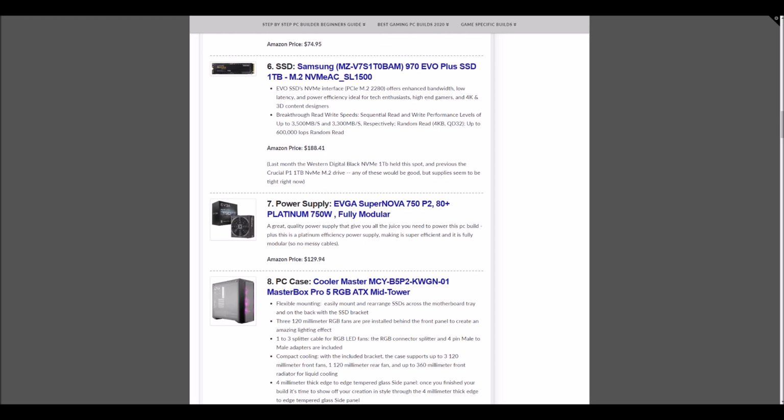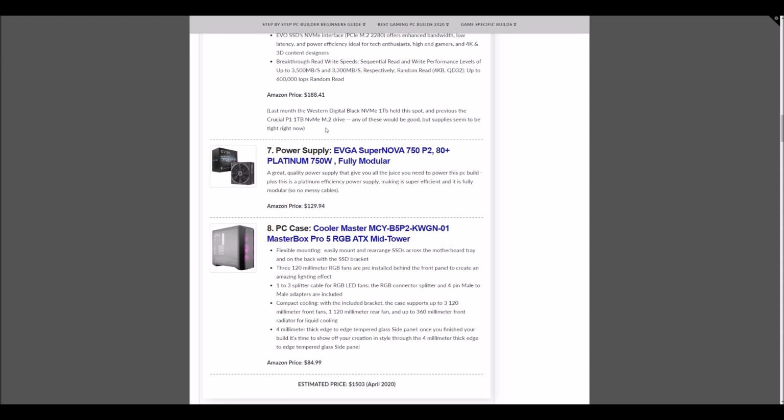The storage we have is the Samsung 970 Evo Plus. This is an M.2 NVMe drive, so super fast SSD, $188.41. You might notice in drives in particular this month, some are out of stock, depending on the ones. Like, for example, the one that we had last month was the Western Digital Black. They're all out of stock right now, or you can go with a Crucial P1 as another example, also out of stock. This is a good storage device, but a little more expensive than you might need to spend, so do keep a lookout for other ones out there.